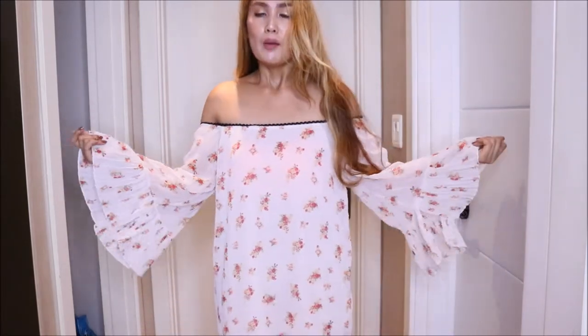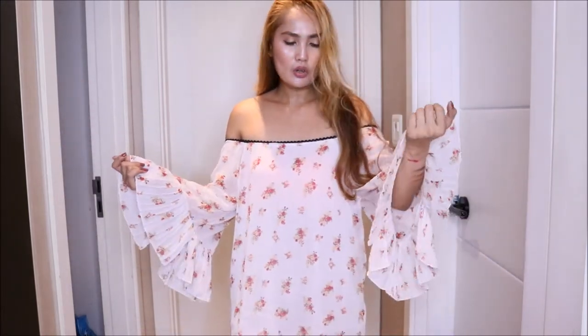Ayan. This is my third off-shoulder dress that I got at the same shop. And nabili ko lang din ito, only 1,000 Korean won. And I got this one, actually, it's not all in the same day, guys. Binili ko sila in more than one occasion. And yes, napakaganda and perfect going out for dinner, on the beach, on the seaside, having a nice drink, some wine, and so pretty.